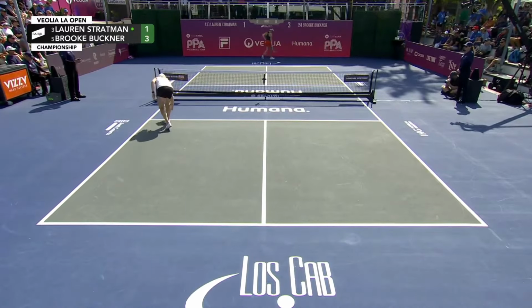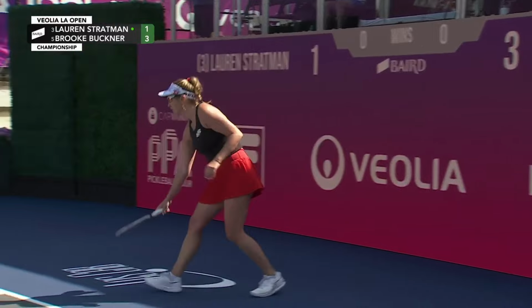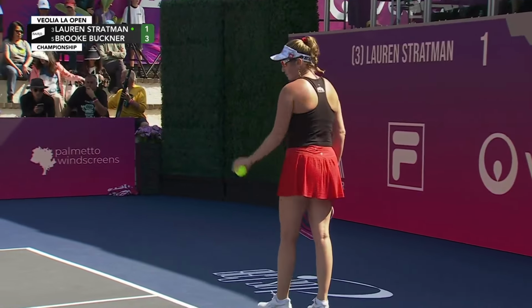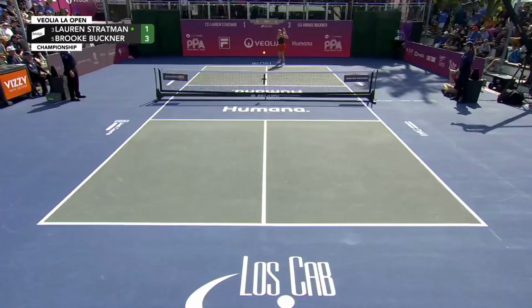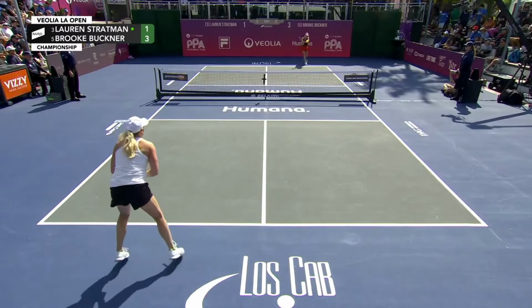Side out. Spots from Stratman. She's been earning medals on the PPA Tour since 2020, but has never made it to the final in singles. Has her father here with her to support.